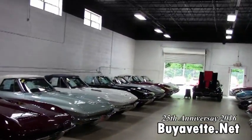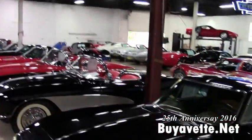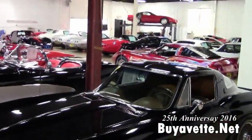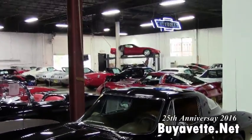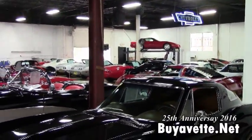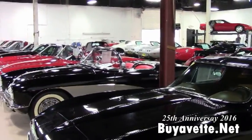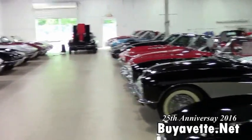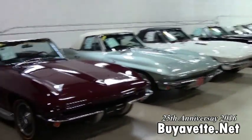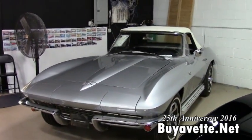When you look down the line here, you see literally millions of dollars in Corvettes. Like I said, I think at this point we've got like 26 C2s in stock, more than anybody else in the country. I don't think anybody in the country even has half as many as we do. So I've got C2s starting out at $39,900, such as this 66.